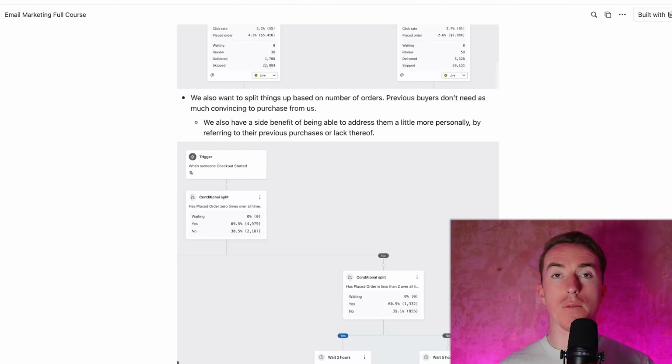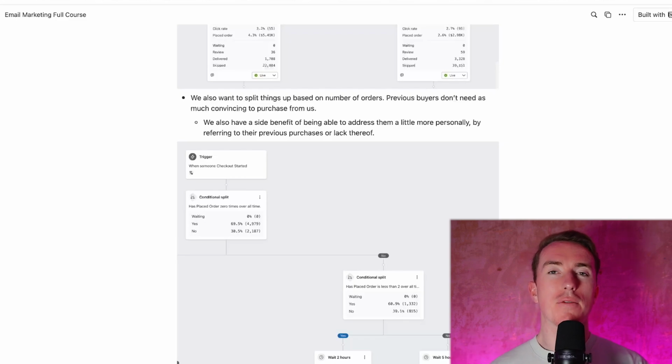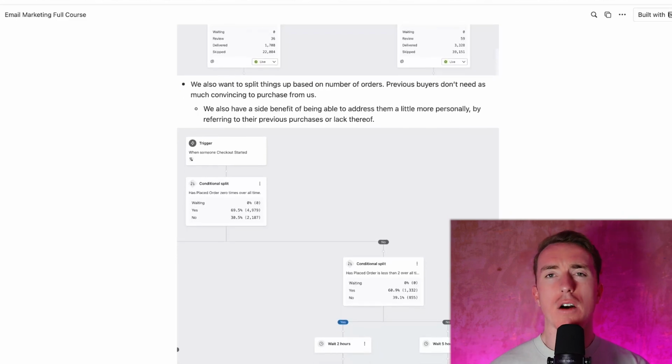So for people who haven't purchased before, we're going to try and push them over the line a little bit more aggressively, having a bit of a longer flow, maybe varying that incentive like in the Welcome series, or slightly increasing it if they haven't yet bought. But for people who have purchased before, we can just start off with no incentive, and then towards the end maybe give them something slight, but we probably don't even need to do that in many cases.